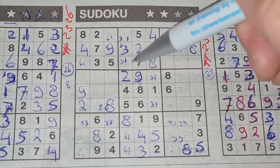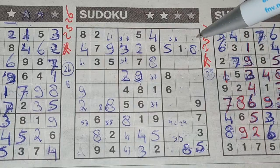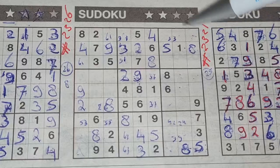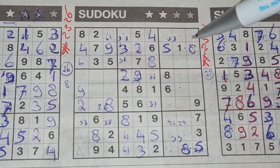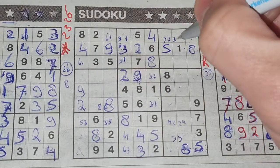We have a pair, 7 in this row, 7 in the row above. So the first row, the only 3 places for the 7 should be here, here, or there. We see there 7, no 7 there. So the 7 goes together with the 3 as a pair.